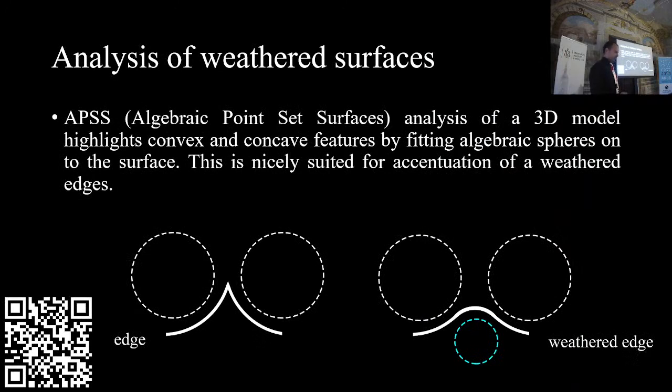It's called APSS analysis, and it is analysis of a three-dimensional model, which highlights convex and concave features by filling numbers or algebraic spheres on the surface of the artifact. Here is a QR code, and when you use your smart devices on it, it will connect you to our web page where you can play with one of the artifacts, a three-dimensional model.